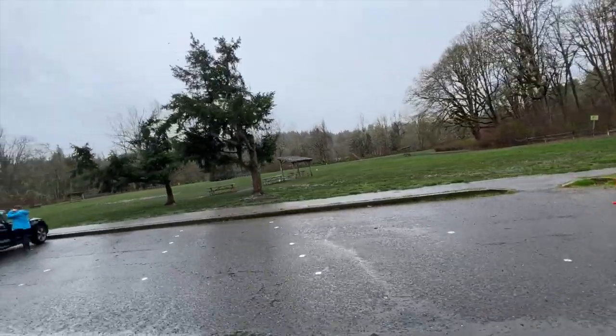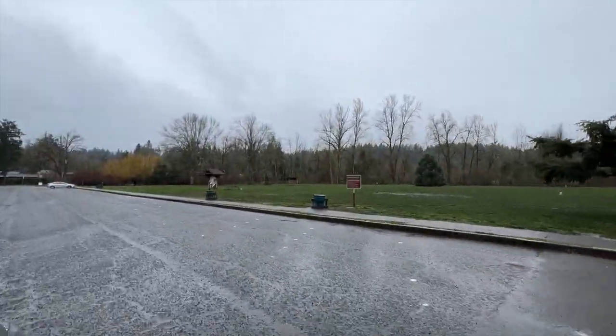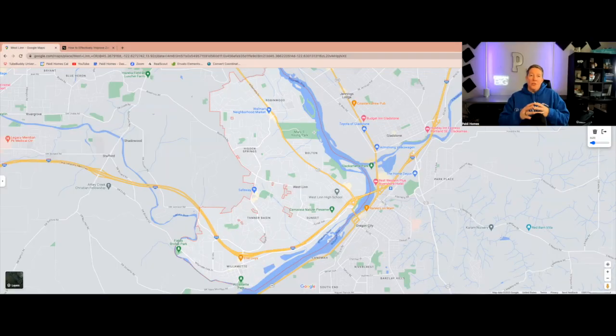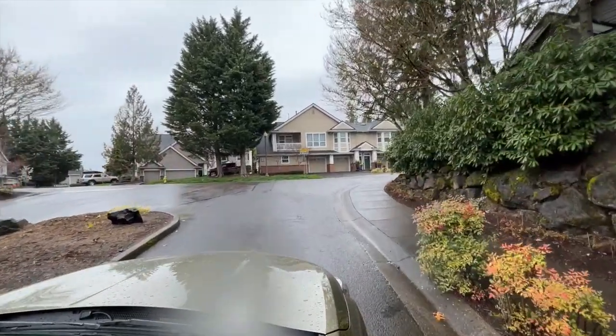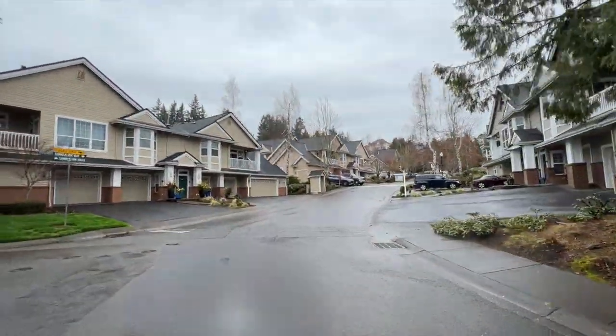So there's 27,000 people in West Linn. You can get bigger homes. You can get bigger lots. There's also a huge community of condos that we'll drive through, so you can see that. West Linn does the gamut, from condos that run about $325,000 to houses up to millions of dollars.